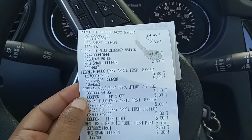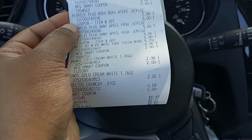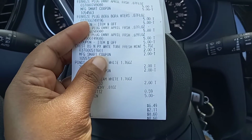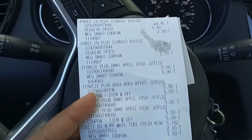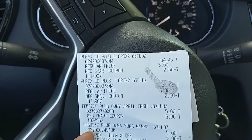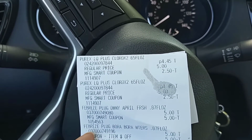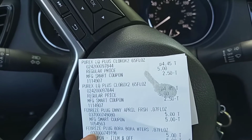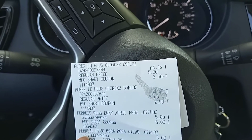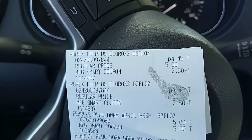The coupons for that Febreze came off like they were supposed to, giving me a total of $6.49 before tax and $8.60 after tax. So let's go over it really quick. We got those 2 Purexes priced, they were actually cheaper, $4.45. And sorry about that little black spot, the hand sanitizer kind of dripped on it. But the other Purex for $4.45. Those $2.50 coupons came off twice, as you can see there and there.